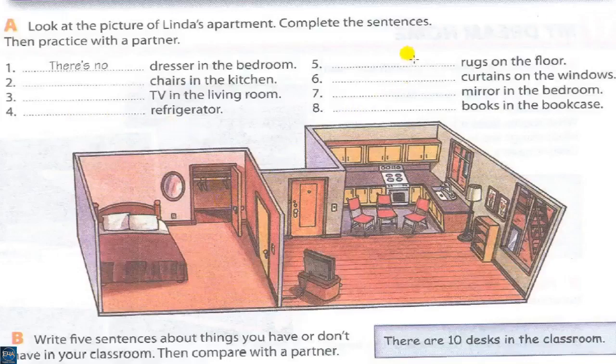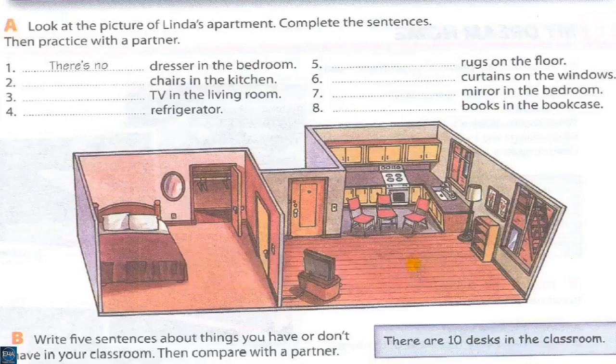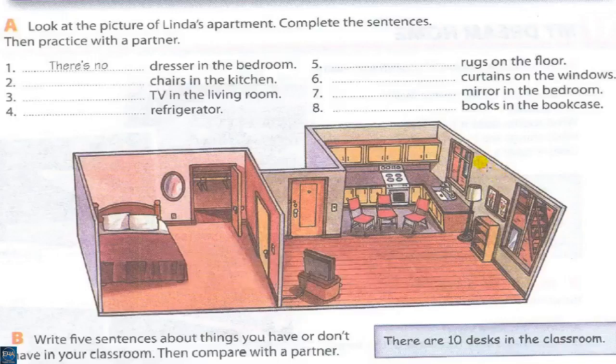5. Rugs on the floor. There aren't any rugs on the floor. No rugs. There aren't any rugs on the floor. Curtains on the windows. Windows plural. There aren't any curtains on the windows. Mirror in the bedroom. This is the bedroom.